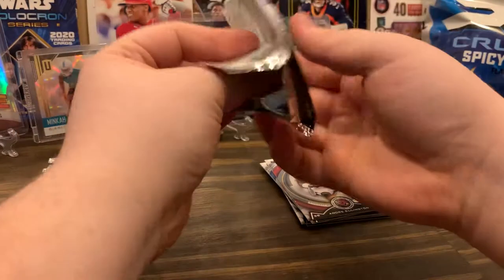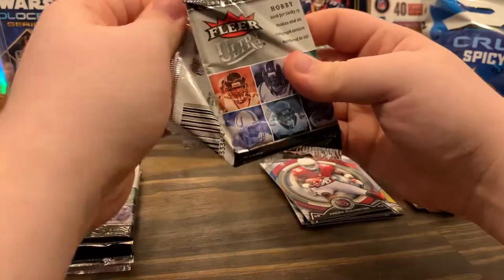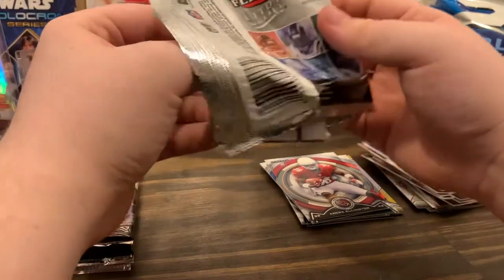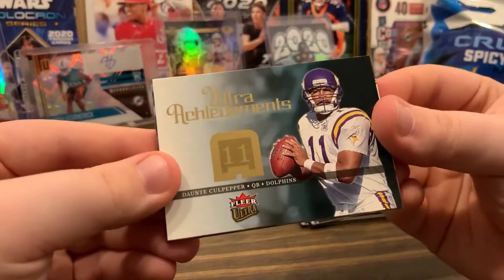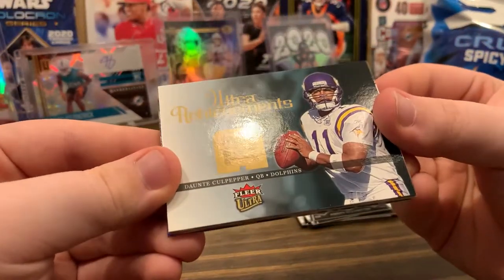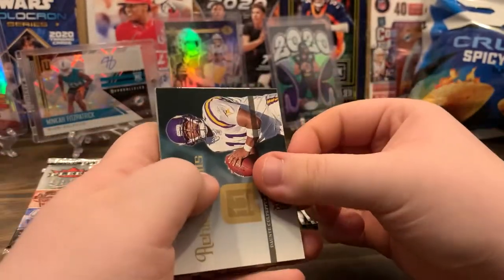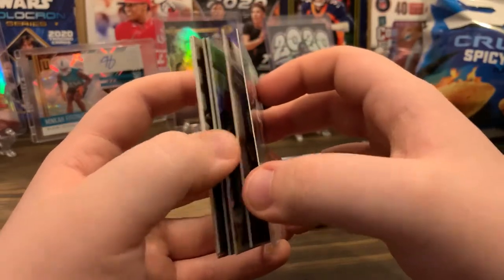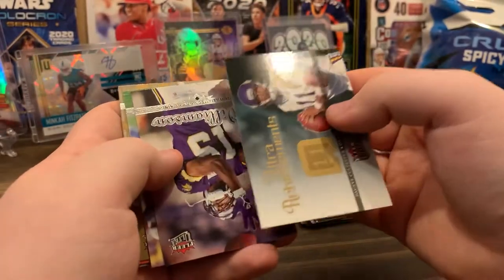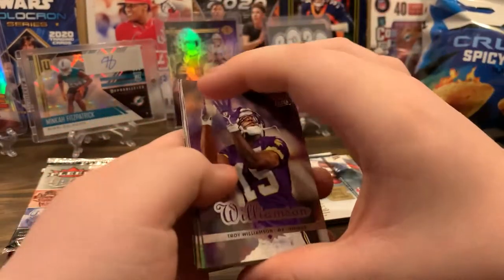There you go. Clear Ultra. Don't expect a lot out of these, but hey, you get a cool rookie. It did say something about auto relics and stuff. Yeah, we just bought a bunch of weird stuff. All right. Oh, that's nice. Daunte Culpepper, Ultra. This is whenever he got traded to the Dolphins. It's nice. Oh, man, they're stuck. Ooh, you hear that? That's a great sound. What do we got? Put that right there. Yeah, that's an insert, so that's cool.